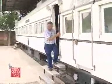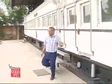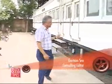Hi, you're wondering what am I doing coming out of a railway coach. The story this time is not about coaches, still cars, that of Tarun Thakral's. He owns his coach too, and then there are other things that he has which are much more interesting. Let's go in, meet Tarun, and have a look at the other automobilia that he has.